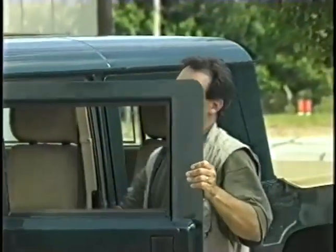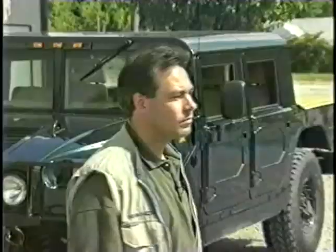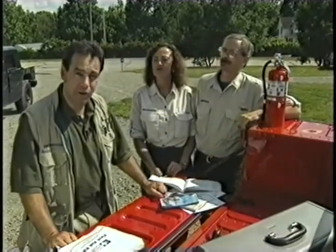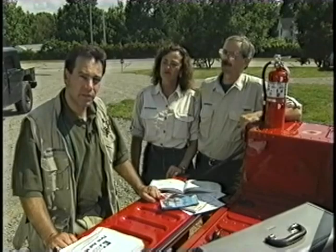Knowing your vehicle's capabilities and design characteristics, you can more confidently operate in the off-road environment. We're here today to demonstrate some off-road driving techniques. And Catherine and Tom, our off-road driving specialists, are here to help us. But before we start, let's look at some basic off-road equipment and general safety rules.